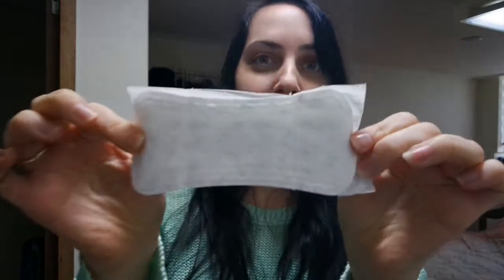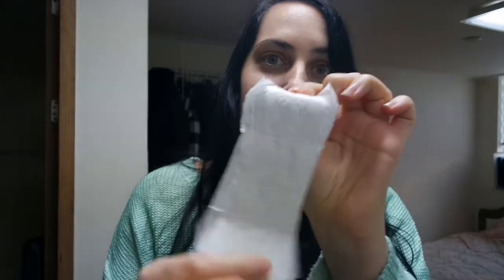Here's what it looks like. I've already opened these because I filmed this once without any audio. So this is what it looks like, just like an American panty liner, very similar. This one has lovely florals. And this is Kotex brand. So it's actually one of the few, like Kotex or Tampax, that you can find here, but they are a little bit different. Obviously, they're going to be in Korean.